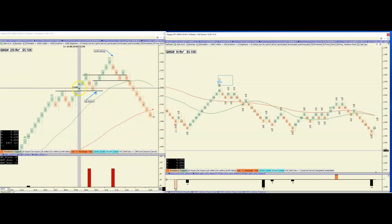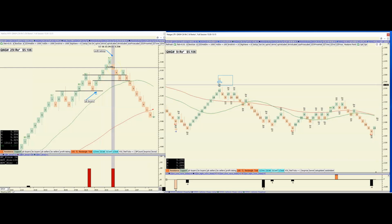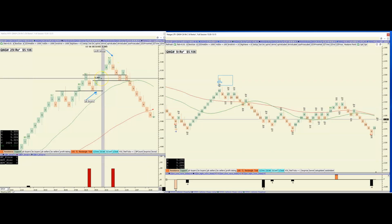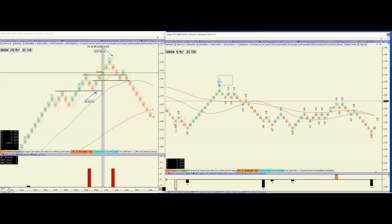If you see over here, it's an 8, and then over here it's like 3, 4 and 3. So it's not that strong, and there's much more selling than buying. That ratio is not good. You have 4 to 13. It's like 3 to 1. So 3 times more profit taking than breakout buyers, and no pullback buyers. Something's not right. Whenever one or the other group is missing, that concerns me.